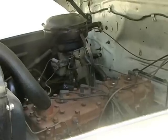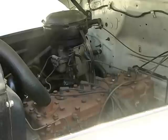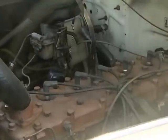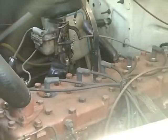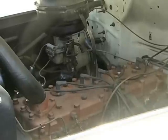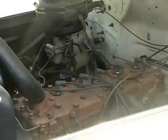Underneath the hood of this is a flathead 6-cylinder engine. Now, they had a couple options for the F-Series trucks, only basically two. You had the 6-cylinder, which is a 228 cubic inch engine. 228 cubic inches was roughly about 95 horsepower. The interesting thing was the V8 was 235 cubic inch with 100 horsepower. Figure 5 horsepower more on a V8. But people seem to really go for the V8s.